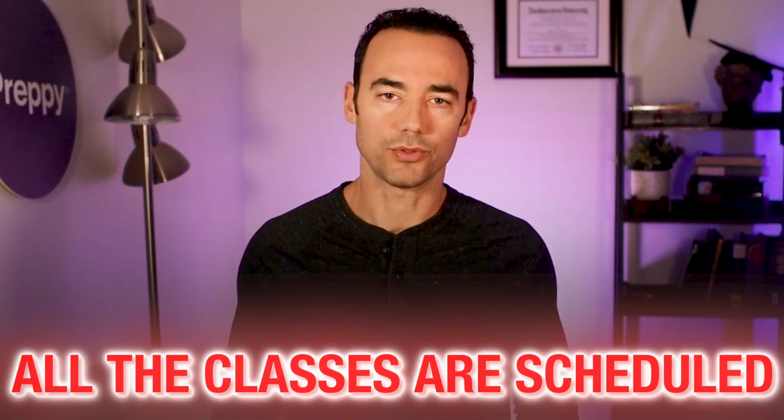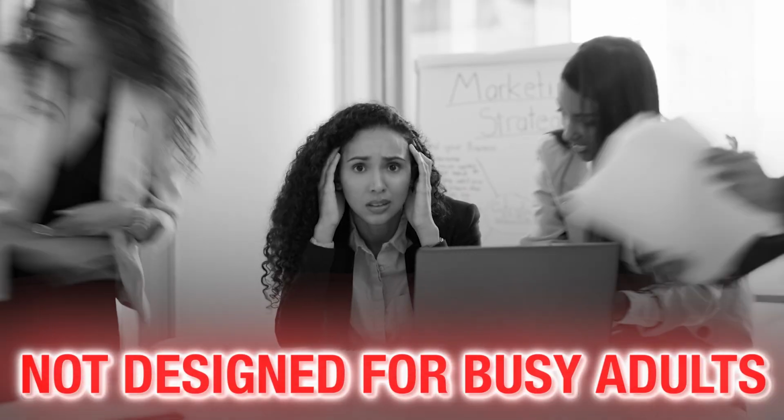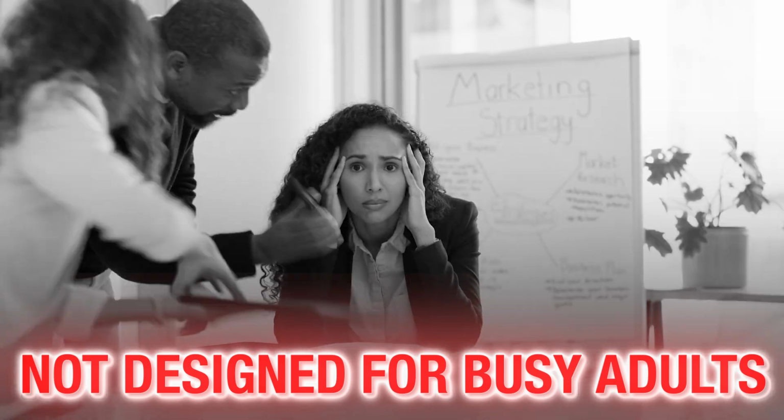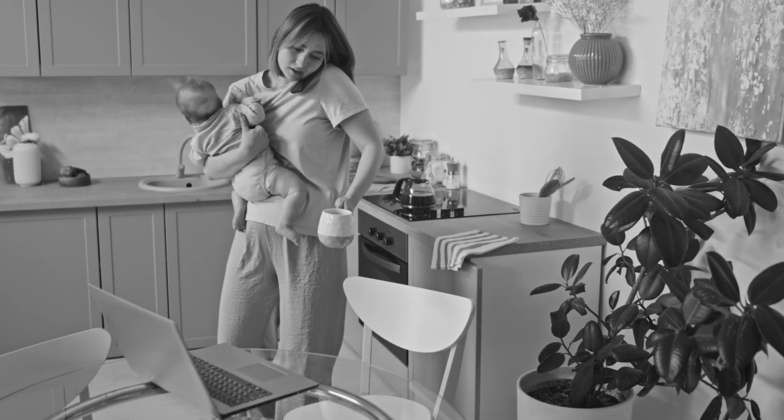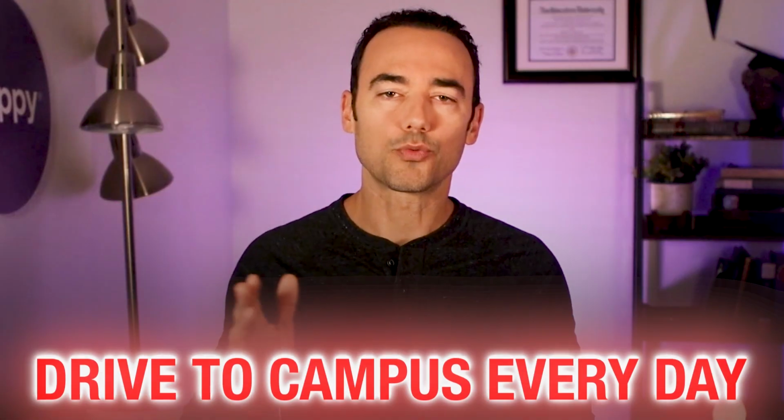Secondly, with these programs, all the classes are scheduled, and you have to drive to campus multiple times per week. This model is just something that doesn't work for busy adults, especially if you're already working or if you've got kids to take care of, responsibilities, etc. You can't just stop everything and drive to campus every day.